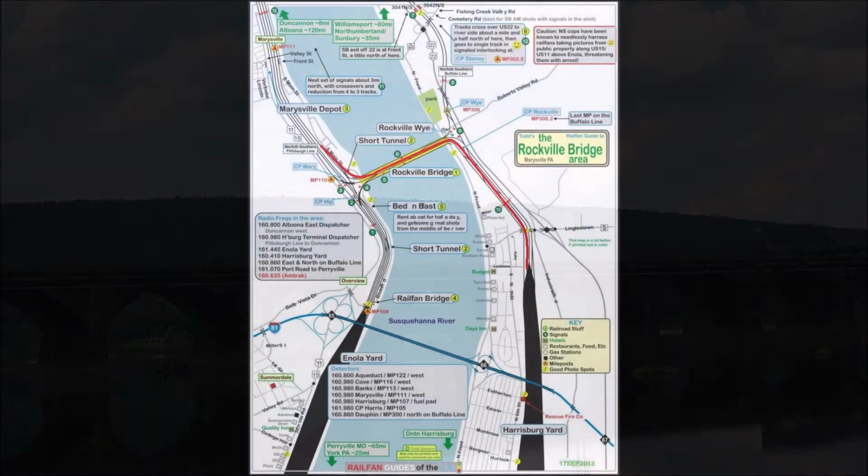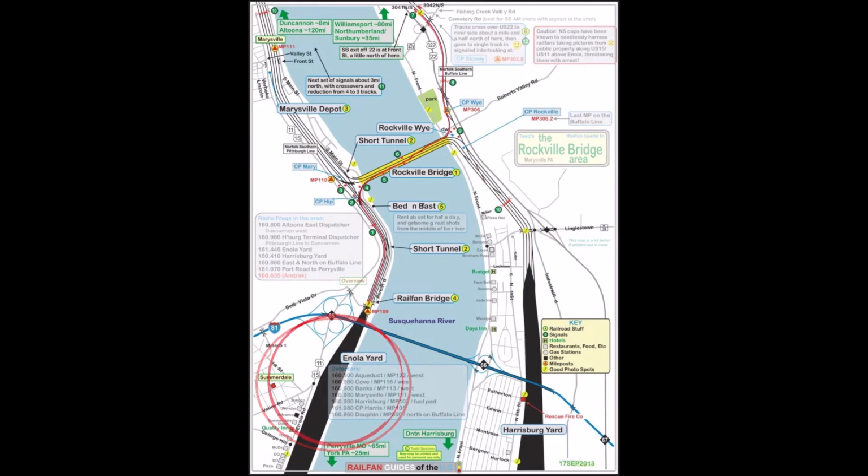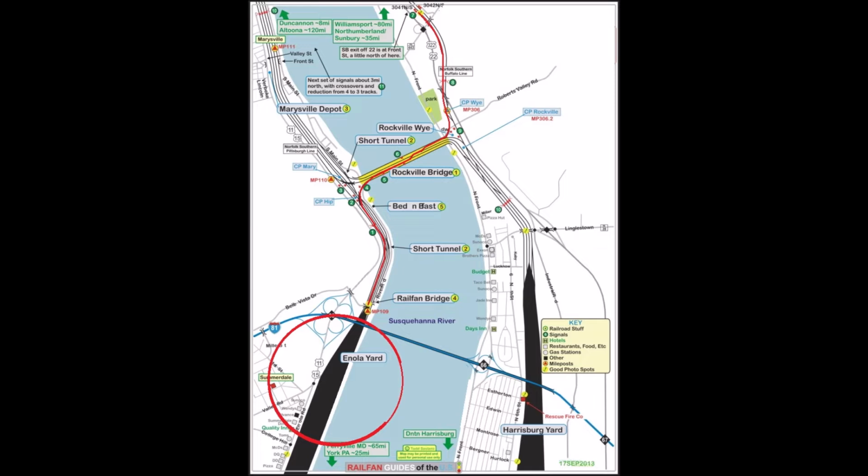This is a map of the western portion of the Harrisburg Terminal. NSH53 came out of Enola Yard and ran over the Rockville Bridge before heading up the NS Buffalo line.